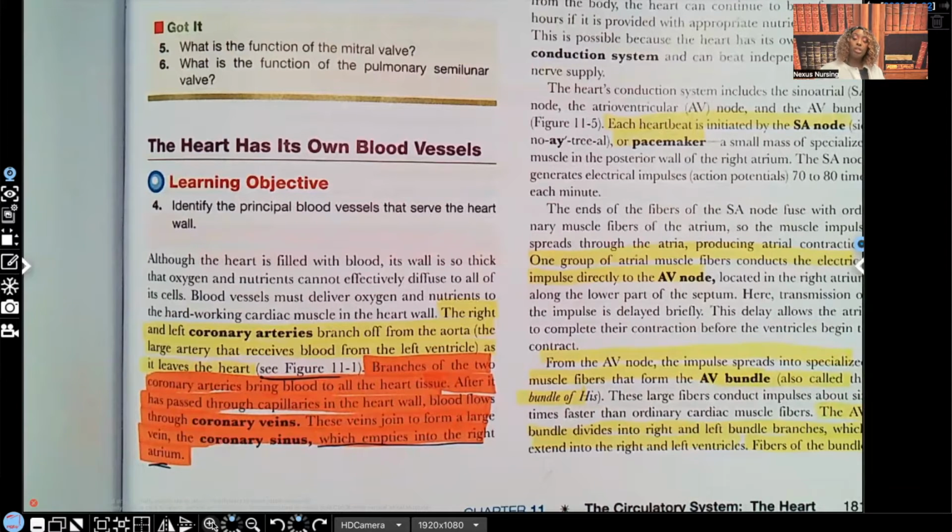On this video, we're going to continue our series on the heart, and to be more specific, I'm going to be covering the vessels of the heart and the conduction system of the heart.